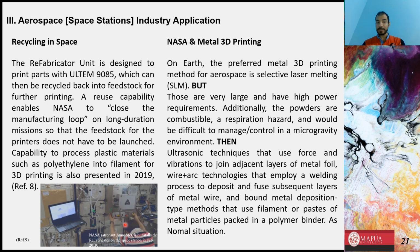NASA and metal 3D printing. On Earth, the preferred metal 3D printing method for aerospace is selective laser melting, but those machines are very large and have higher power requirements. Additionally, the powders are combustible, a respiration hazard, and would be difficult to manage and control in a microgravity environment.